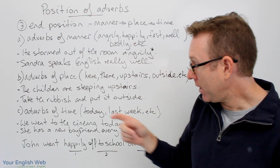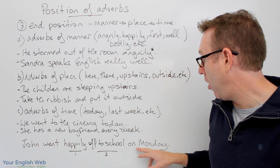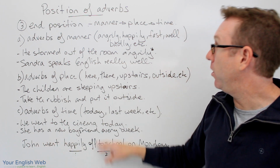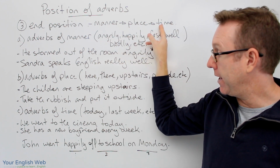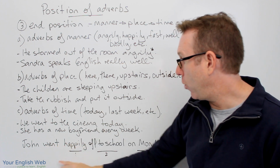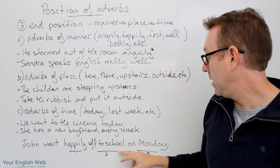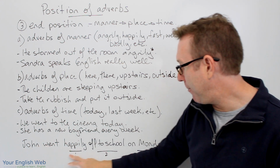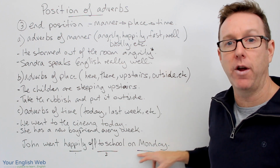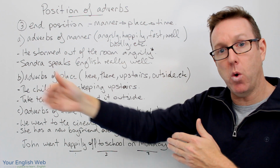Now the last sentence, John went happily off to school on Monday, is an example of the manner, place, time structure for the adverb use. So John went happily, manner, off to school, place, on Monday, time. So John went happily off to school on Monday, following the manner, place, time order.